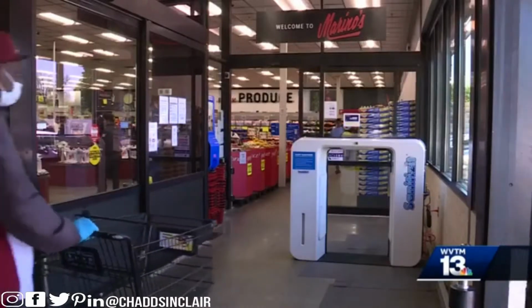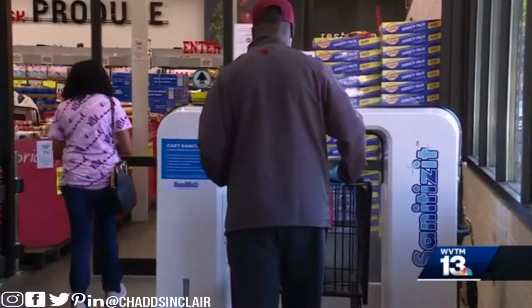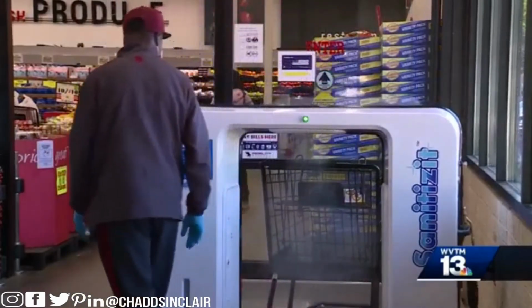It's a machine placed at the doors of grocery stores to disinfect the entire shopping cart. Customers can do it themselves, or a lot of grocery stores are choosing to do it on behalf of the customer to make it more convenient.